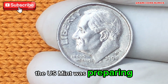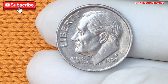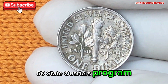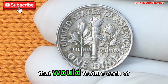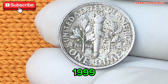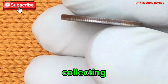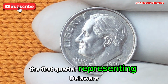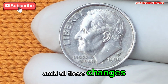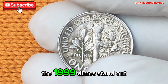The U.S. Mint was preparing for the new millennium, and the coinage of the 1990s was coming to an end. It was a time of transition, with the Mint introducing the 50-state quarters program, a series of commemorative coins that would feature each of the 50 states. This program, which began in 1999, captured the public's imagination and reinvigorated interest in coin collecting. The first quarter, representing Delaware, was struck in 1999, but amid all these changes, one small but significant error occurred, one that would ultimately make the 1999 dime stand out.